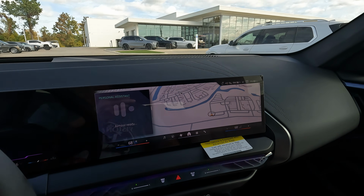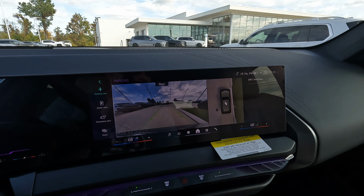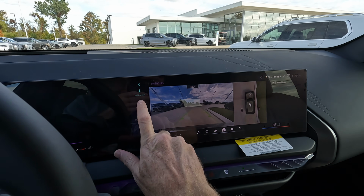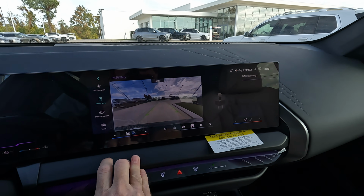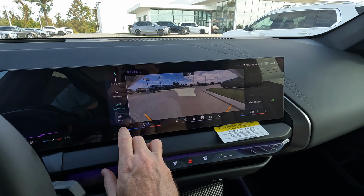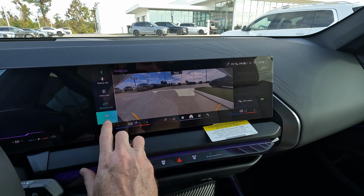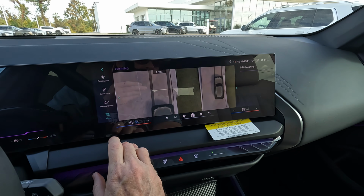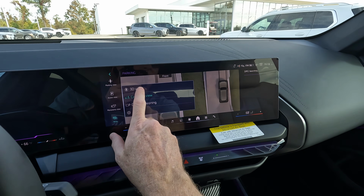And how about our camera views? There are views where you can see every potential angle that you need to. If you want to use your park assist, that's how you're going to bring that up. It's going to give you the information on that side of the screen right there. And then we can widen the view if we want to. We can also go to car wash view. That's going to be your overhead view. So a few different options here.